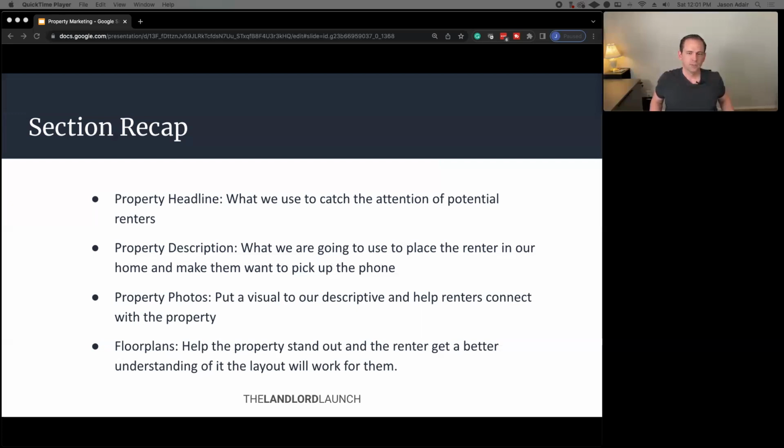That property description, which is painting that picture, placing them in their home, giving them information they need to hopefully entice them to either say, no, this is not a good fit for me, or this is maybe an absolutely awesome fit for me. I want to call, I want to get in there today, and creating that urgency. Property photos, putting that visual back up to your descriptions and helping those renters connect with the property. And of course the floor plans, which is some extra eye candy for them to really dig in and again put themselves in the home.